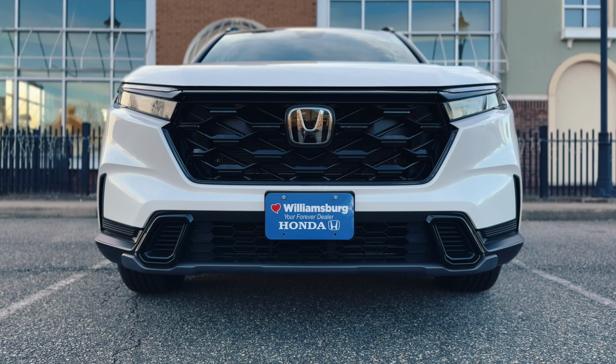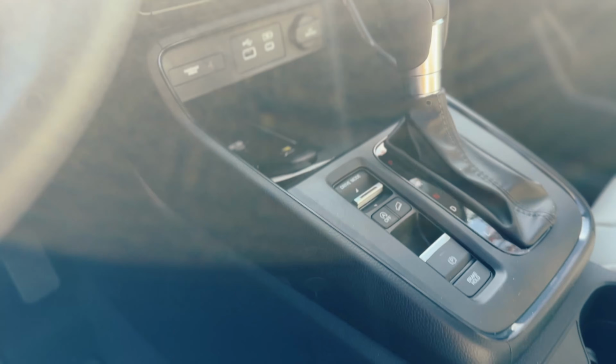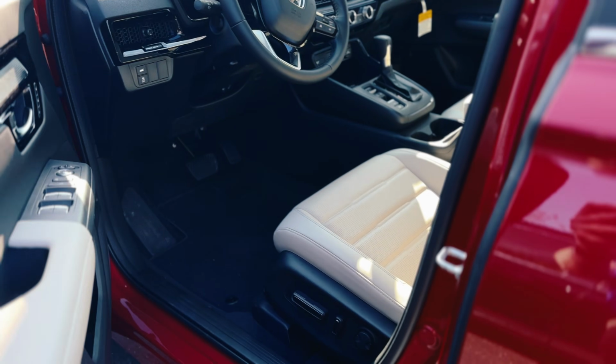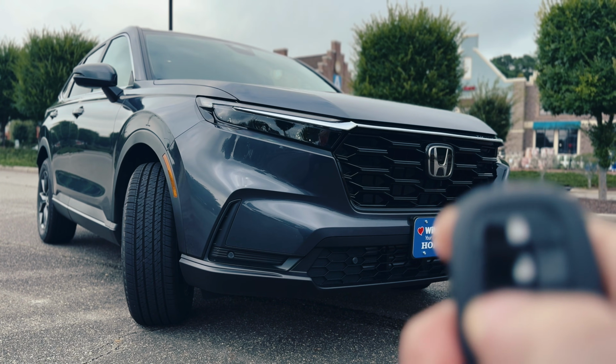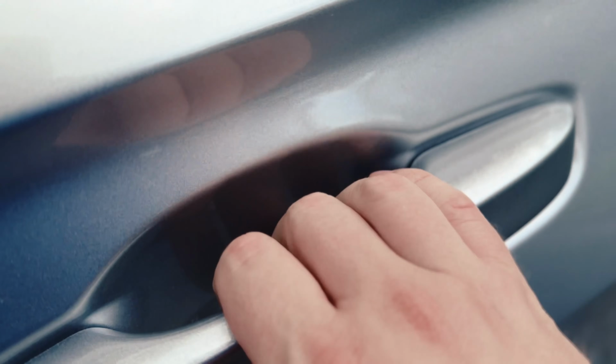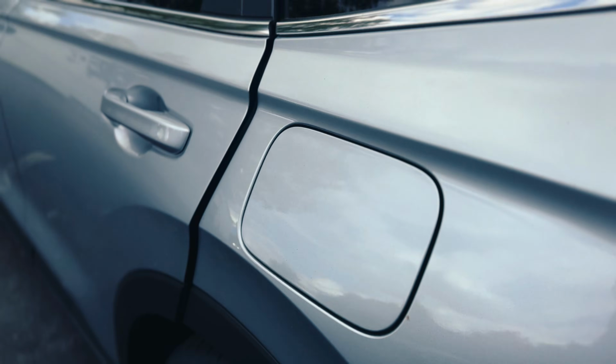A couple final things to know. The system won't activate if one of the key fobs is left inside the vehicle, and it also won't start if fuel levels are too low. Both are intentional safety measures. It also requires all doors, the tailgate, and the hood to be fully closed.